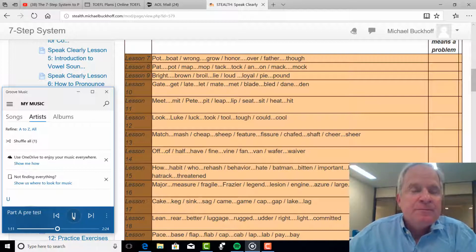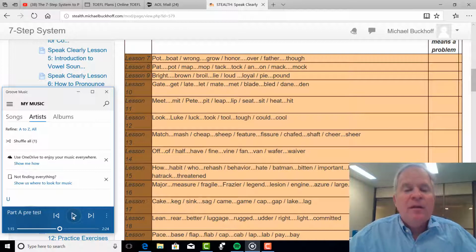Major, fragile, Frazier, legend, legion, engine. Wait a minute. Legend, these are different sounds. Legend, legion. Azure, large, Asia, cake. Okay, so I think that medial consonant, that palatal consonant, measure, Frazier, legion. You can work on that sound.